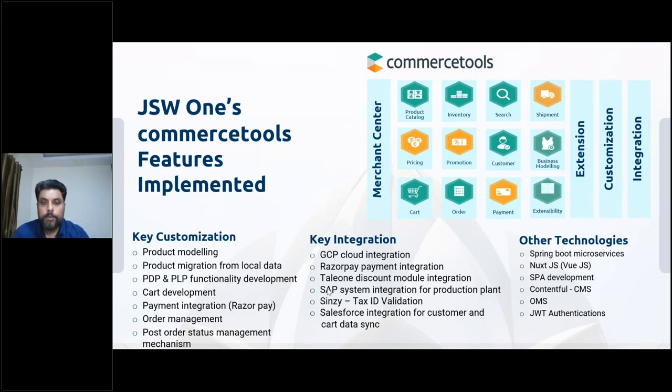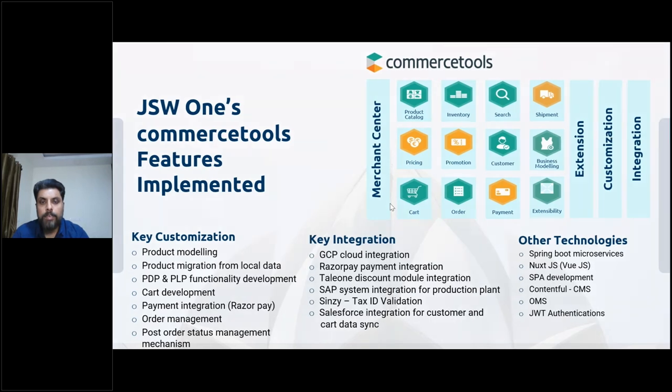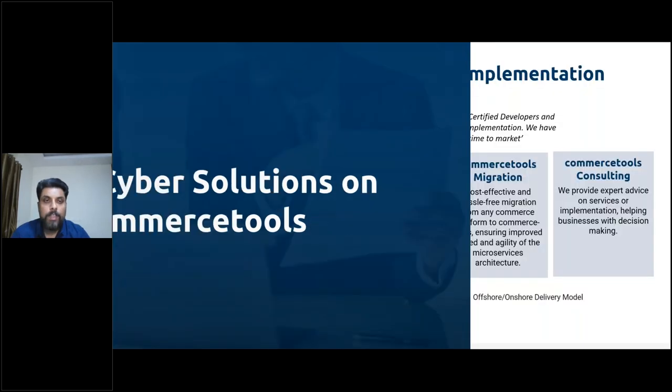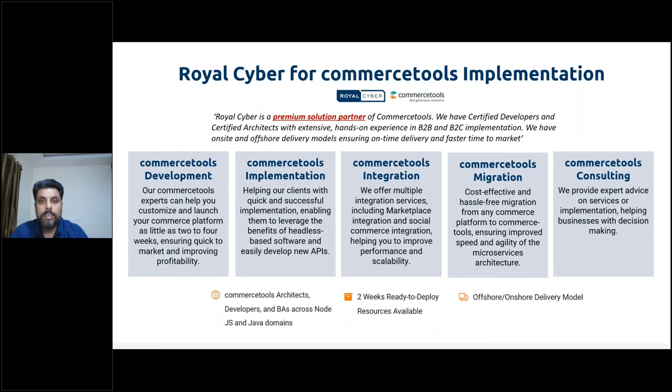I think you now have some idea about what we have implemented for the B2B solution. That's a use case for JSW. And going beyond, the slides will help you understand more.